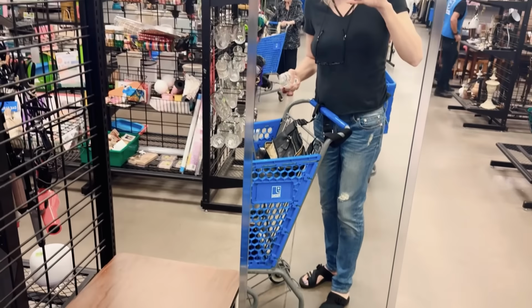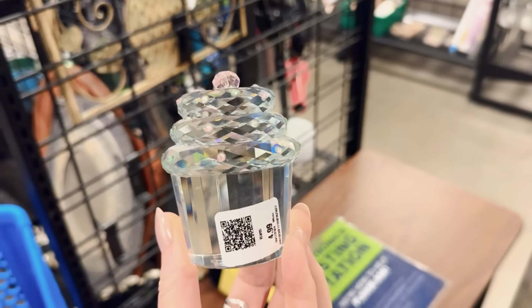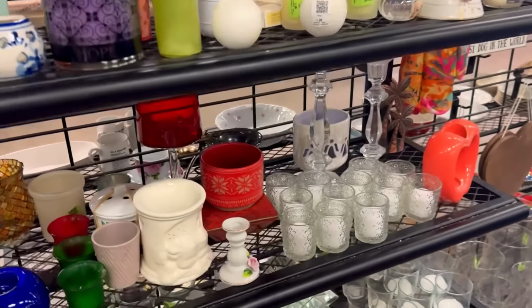They just rolled out a fresh cart. We can't look at it yet. We have to wait for him to put it out. I've had one of these before in the box. It's pretty cute though, right? I'm going to take it over and see if it'll clean up. Let's see what we have for candle holders.